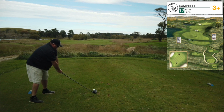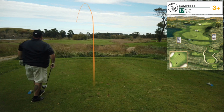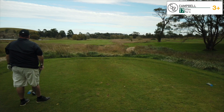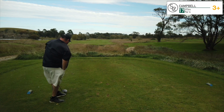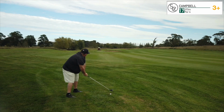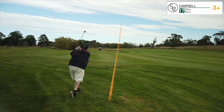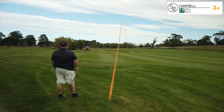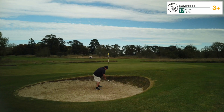Long stuff all down the right here, so I'm thinking to myself, let's just hit a big draw, and I overcook it. And the wind's off the right, of course, so we end up in the long stuff on the left-hand side. Well, it's not the super long stuff, but the rough nonetheless. Rescue club for me, still got 170 odd. Struck it well. Don't think I really blocked it. I think more so just aiming there and didn't really pay attention to what I was doing. And we're in the bunker.